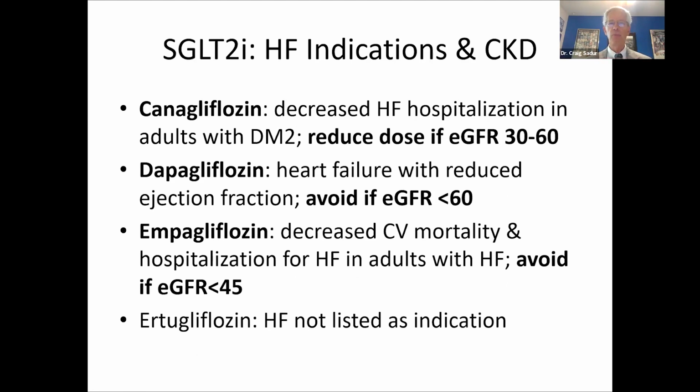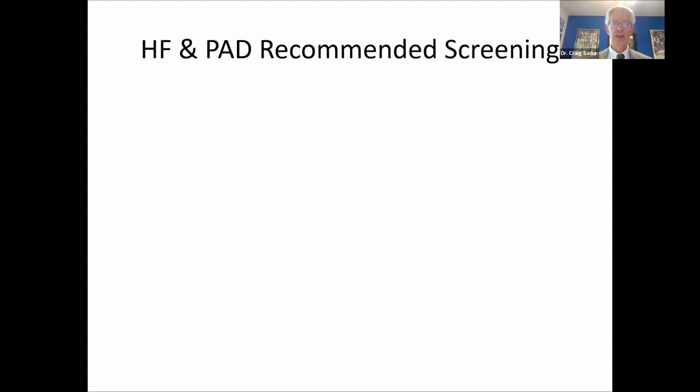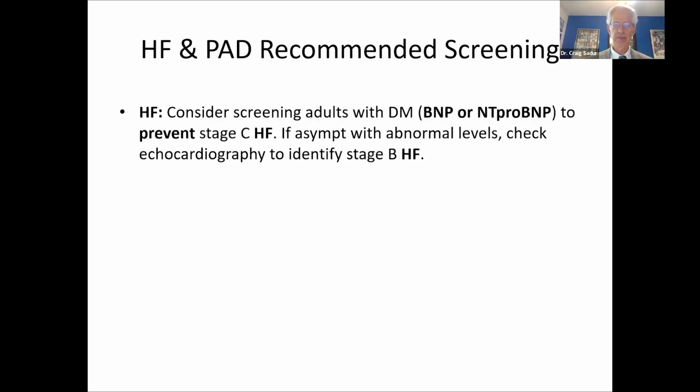So heart failure points you toward SGLT2 inhibitor. Her CKD, it's not terrible, but it's certainly significant. You can give canagliflozin. So that would be the recommended medicine for her. So with heart failure and peripheral arterial disease, it's recommended to screen. And this is new in the guidelines that have come out for patients with diabetes.